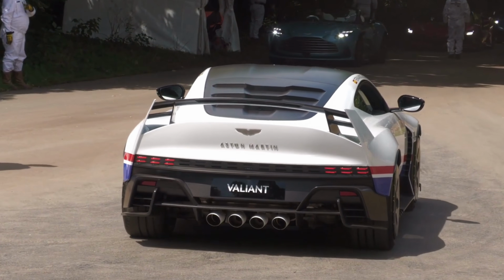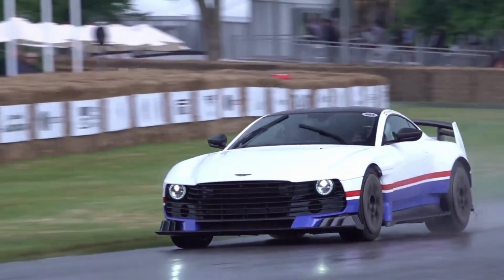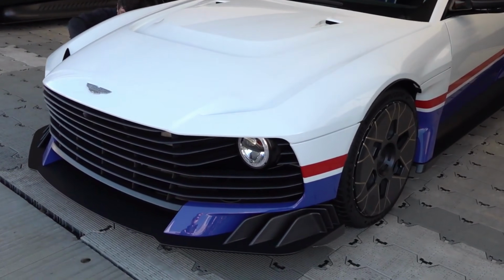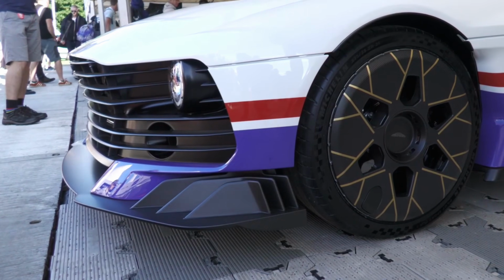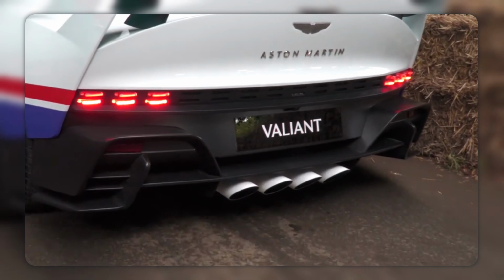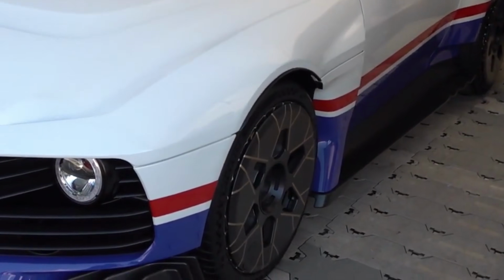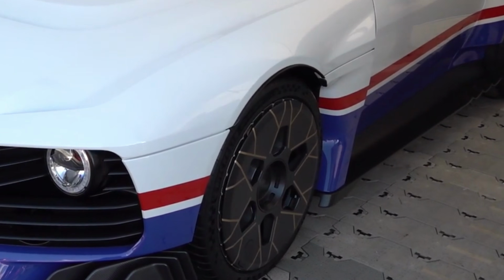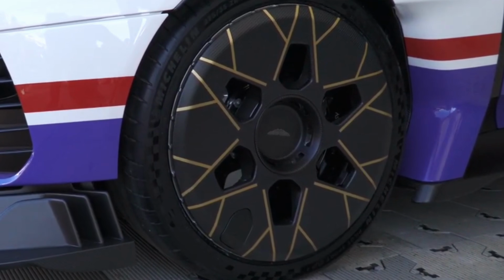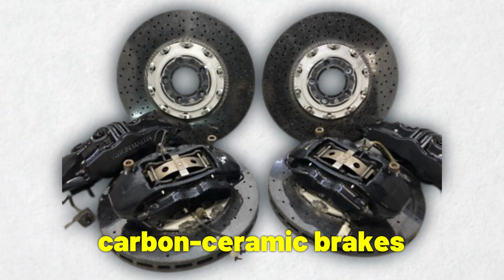Then there's the exterior. Valiant makes a visual statement from a mile away. That massive carbon fiber grille isn't just there to look cool. It's funneling air straight to the engine while shaving mass off the front end for better weight balance. Around back, the Valiant drops jaws with 4 huge titanium exhaust pipes. The wheels? Wrapped in sticky Michelin Pilot Sport Cup 2s, 275s up front, 325s in the rear. Behind those magnesium rims are massive carbon ceramic brakes.